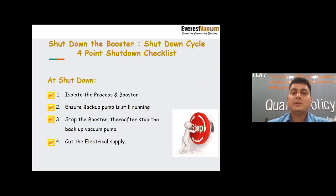Now at the shutdown time of the booster, this is a 4-point shutdown checklist. At shutdown, we need to isolate the process and the booster so that once the booster is shut, there is no carryover entering the machine itself. And we need to ensure that the backup pump is still in operation, the primary pump is still running. Thereafter, we need to stop the booster, and thereafter we can stop the backup pump as well. And finally, we need to cut the electrical supply. So this is a 4-point, very easy shutdown checklist.